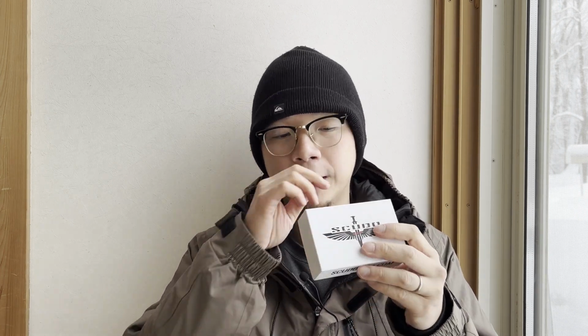So I decided to pick it up when it was on sale, along with a couple of other items. It comes in this really compact, simple, no-nonsense box with the design on the outside, the wings and a dagger, and then "Made in USA." So let's open up the box. This is how it looks.